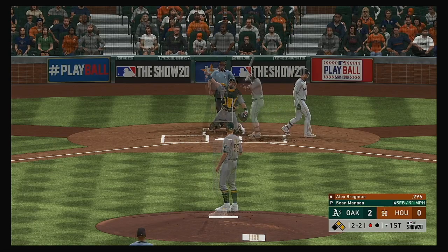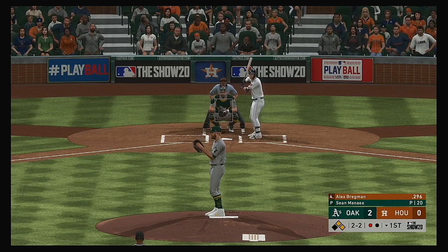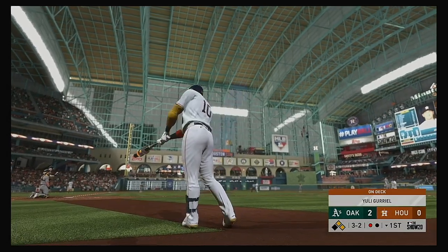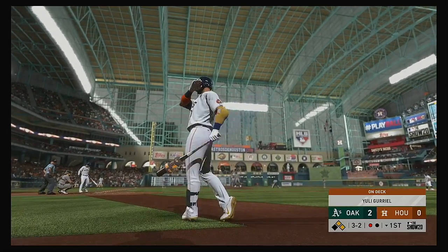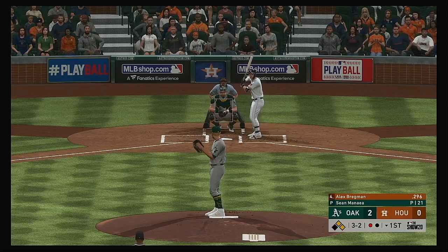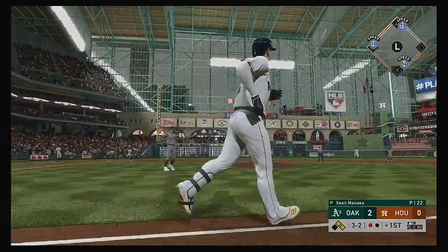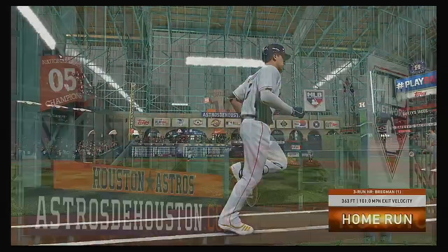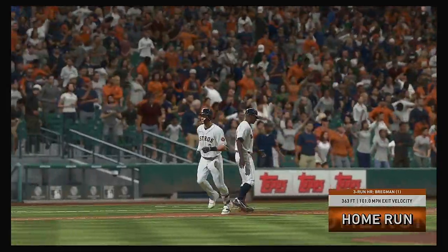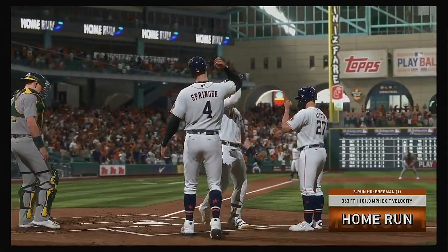Here's a big swing and a miss on the fastball. 2-2. From the stretch. Yuli Gurriel is on deck. A swing by Bregman and a ball hit well to deep left. Left fielder looking up. Gone! So a three-run blast to straightaway left, and the Astros will move out in front here 3-2.